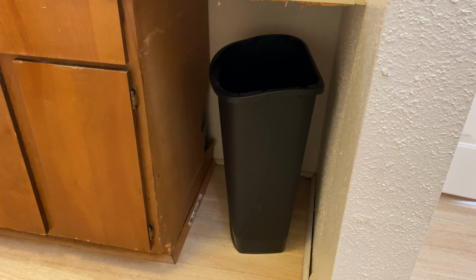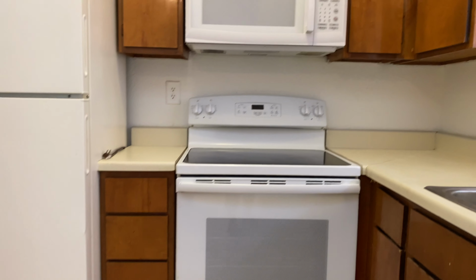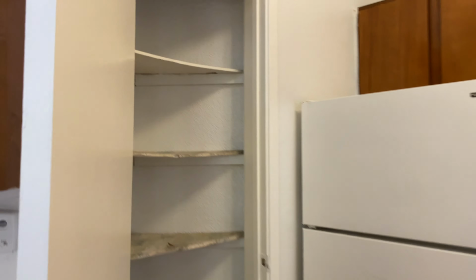Here's a space that you can store a trash can like you see here or any other items in the kitchen. You've got a microwave vent hood over the range. The appliances are all electric, also a refrigerator and a pantry. One reserved carport parking spot for this unit, plus extra uncovered unassigned visitor parking.